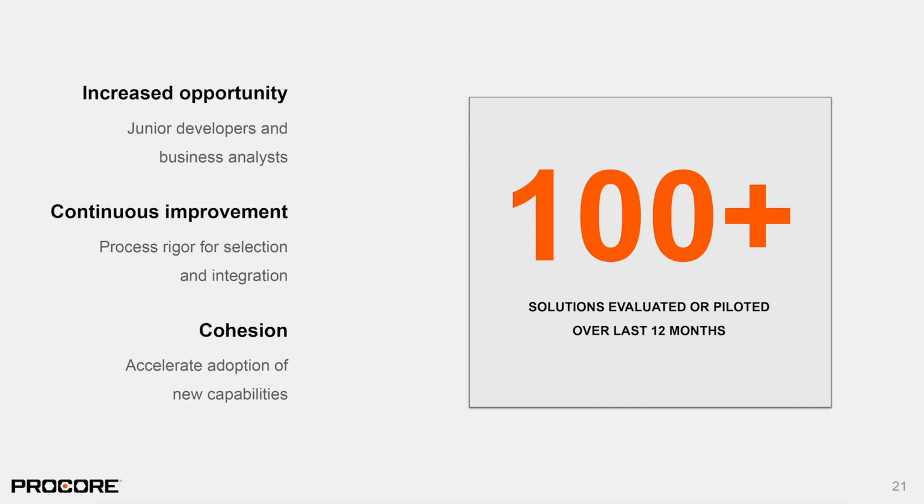The numbers, we try not to get too caught up in numbers, but we've evaluated or piloted 100 solutions in the last 12 months. So we could not do that without those shifts that I talked about. And out of those 100, we probably adopted 10 to 15. So 10 to 15 processes have been improved dramatically within the organization, which is a big impact.